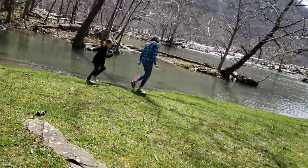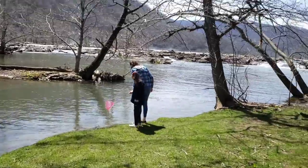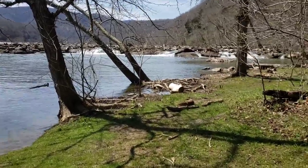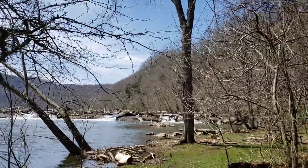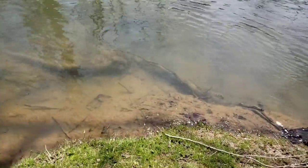But this is just, it's a gorgeous day out here. It's about 60 degrees. And the water is up though. The river is up. We used to swim over there where those falls are. We'd get up and under the falls, but the water is up right now, so you can't really see. It just looks too dangerous to swim in right now. But here's some of the water.